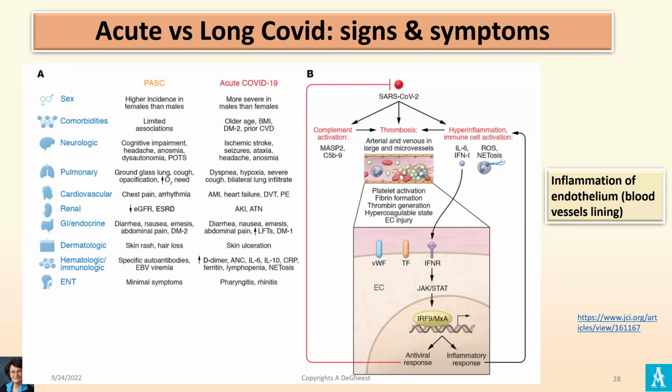So let's differentiate between the acute part, which is in red, which is more severe in male than female, and there's this whole pathway and symptoms I just described, and what's called long COVID, or PACS, which is kind of interesting because it has a higher incidence in female than male, and it has slightly different symptoms and imaging diagnostics. So I want to really differentiate between the two groups.